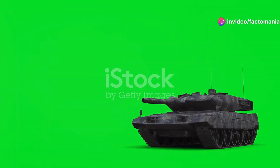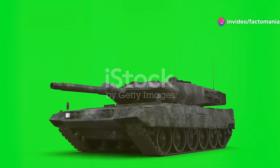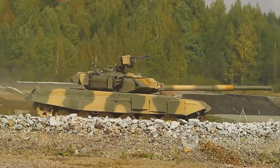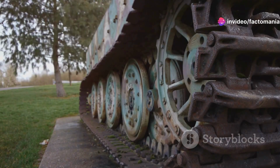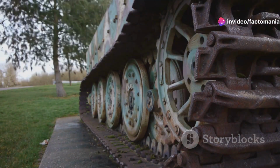The A-7V tank was Germany's only tank designed to see action in World War I. Heavily armoured and armed with a 57mm Maxim Nordenfeldt gun, it was a formidable opponent on the battlefield. Despite its limitations, the A-7V tank represented Germany's efforts to counter the Allied tank threat.